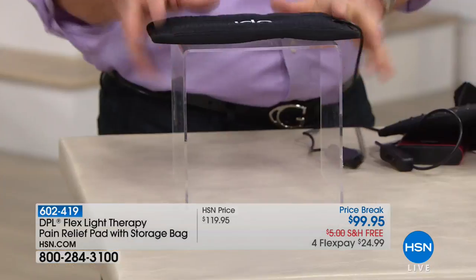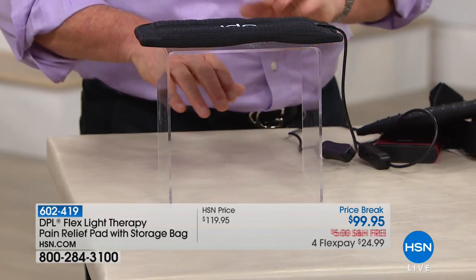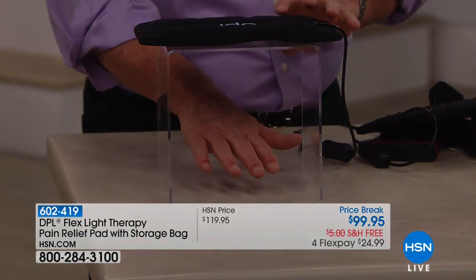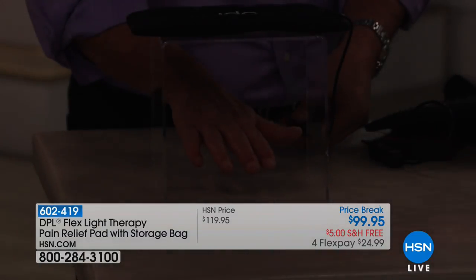And I want to show you the penetration that you're going to be able to get with this. And then we're going to share with you a study that we did. But here's the penetration. We're going to lower the lights here in the studio because I want you to see how powerful this happens to be. Okay, here we go. And I'm going to put my hand right under the pad. Obviously, I don't have the pad on yet. Watch what happens when I turn it on.